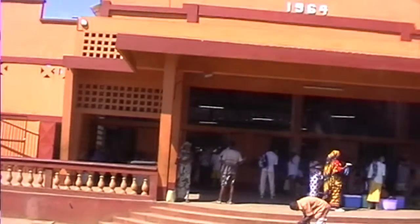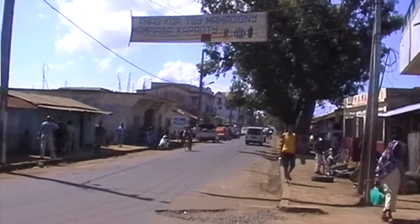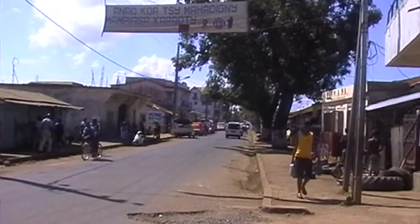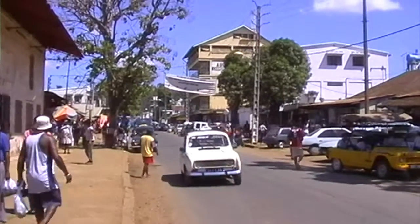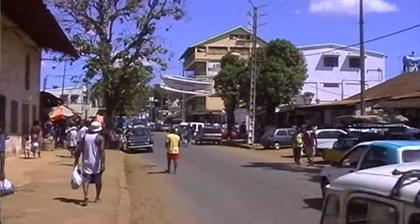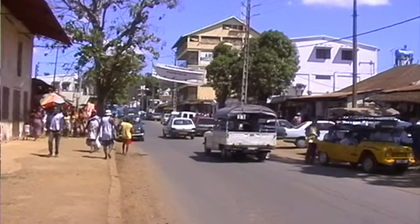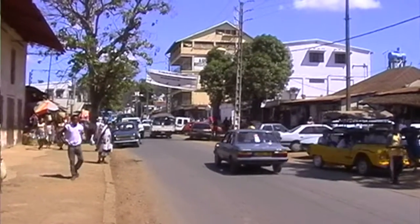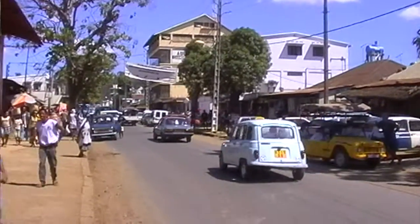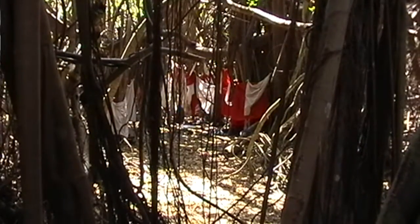This is the marketplace in Nosy Be, Madagascar. Main street of Nosy Be. This is the Nosy Be High Street from the other end. It's a bit westernised with all the cars, but a lot of the shops are very poor and an awful lot of foodstuffs being sold. Certainly wouldn't be sold like that in the UK. Some drinks in the bottle.